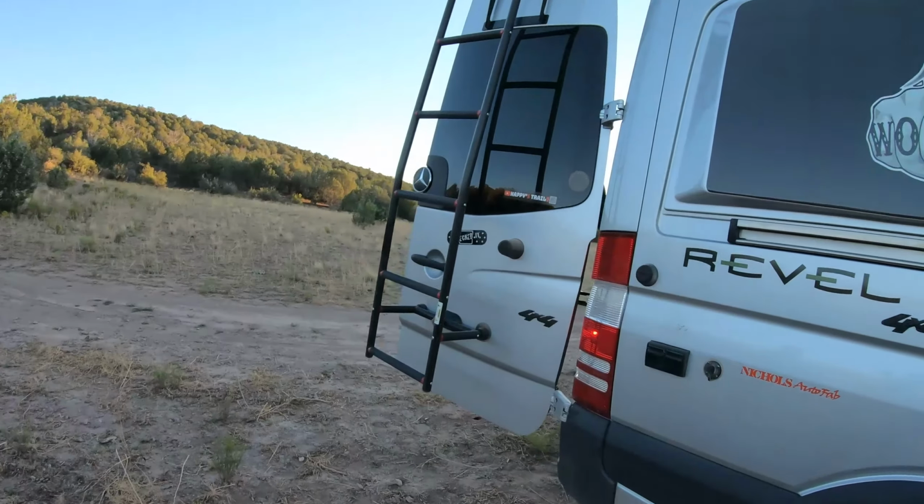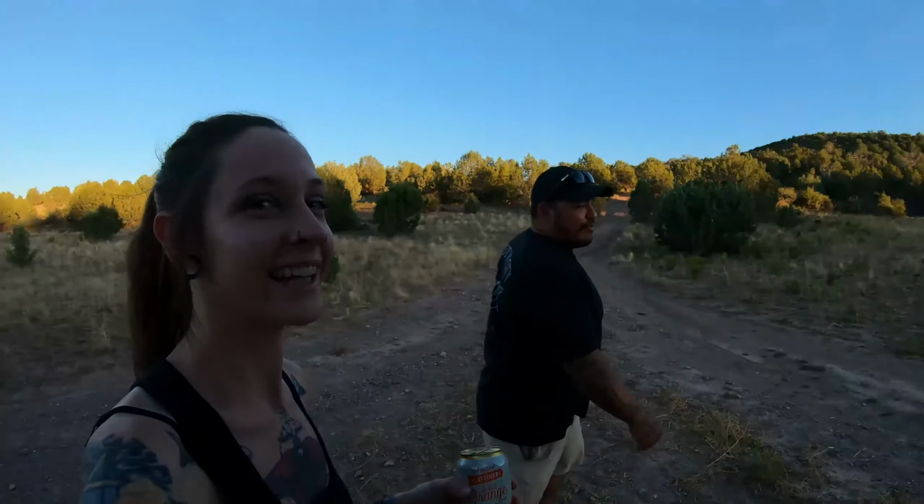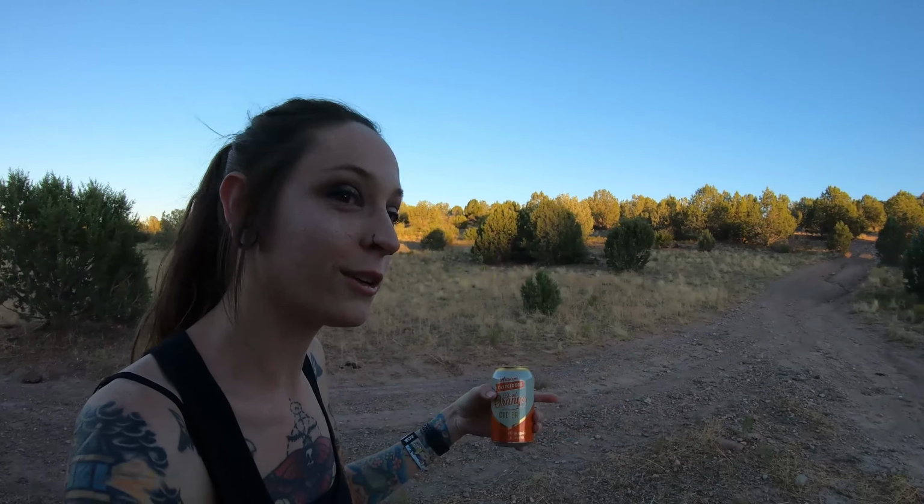Wrecked it sticker as well on there. Yes! It's official since I damaged it, wrecked up the Nerf bar. I'm sorry, but I think the Wrecked It Band-Aids are a privilege as well. Yeah. If you use your stuff and you need a Band-Aid, you're doing it right. Well, maybe not like the best, but like pretty good.